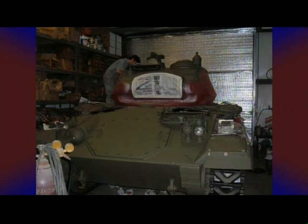Now, speaking of restoration, here's one of your folks that works for you, and that's just a couple of weeks ago when we took this picture. That was restoration of a tank in another warehouse. Talk about what he's doing there. Well, this is a 1945 Cadillac-built M24 Chaffee light tank. It's also powered by two flathead V8 Cadillac engines. It has a 75 millimeter main gun, which is not installed at the moment.